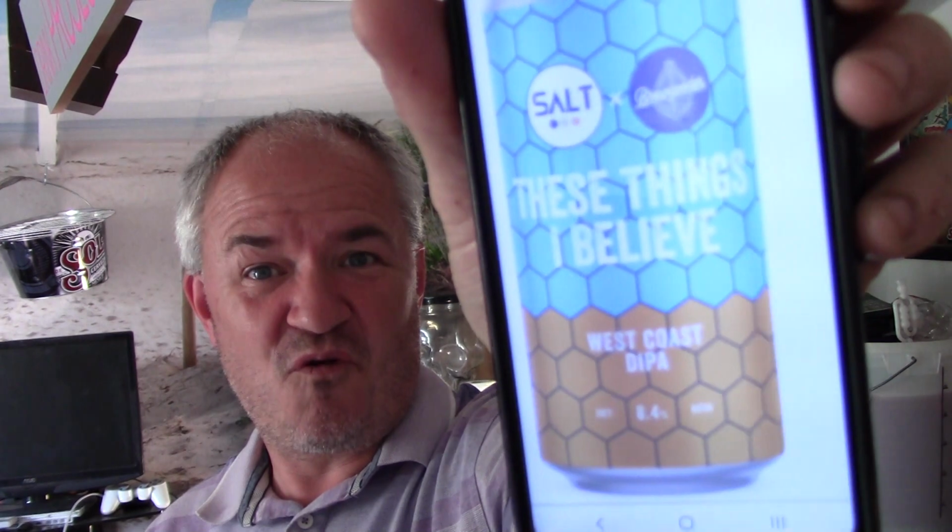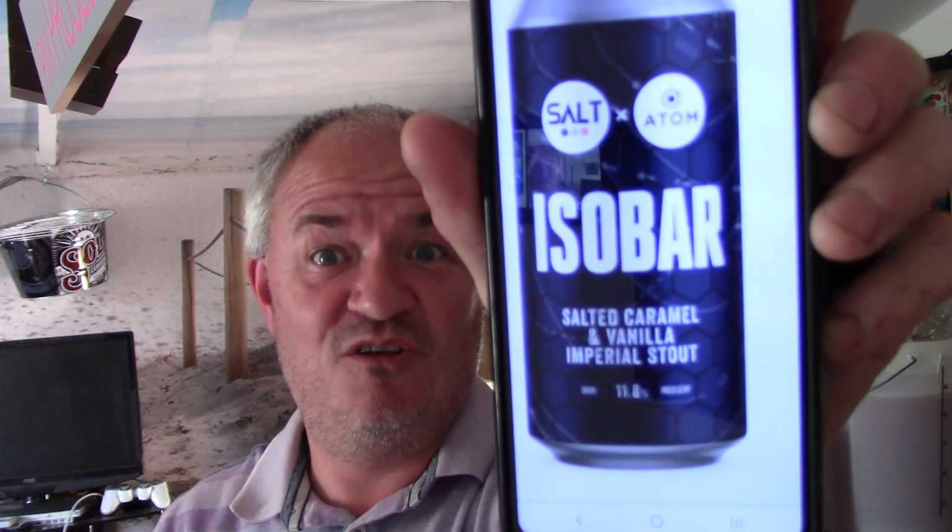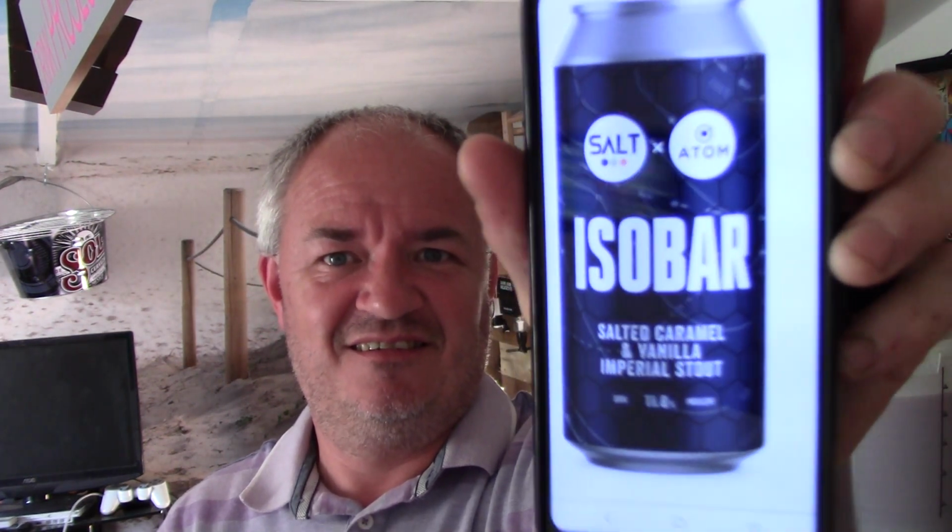And another one, this is a collaboration brew with Brewgooder. These Things I Believe, a West Coast DIPA, 8.4% double IPA. Oh, now that's interesting. And again, Salt with Atom Brewery. I'm sure I reviewed one of their beers the other day. It's a salted caramel and vanilla imperial stout, 11.8%. Now I would love to get my hands on that.